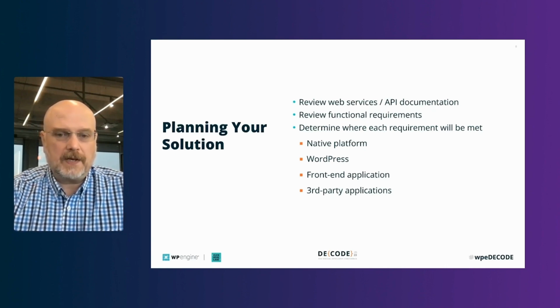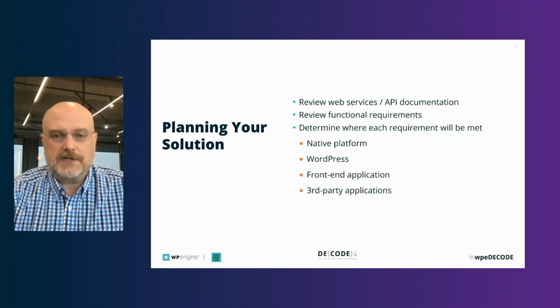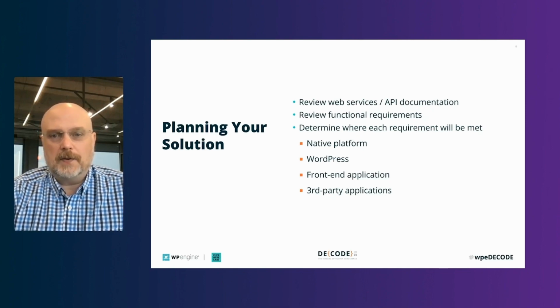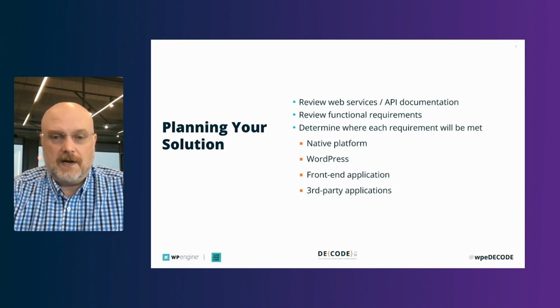So as part of that plan, you need to determine where each requirement will be met, right? Is it through the native BigCommerce? Is it through WordPress? Is it through the front-end application that you're building, or third-party apps? In this case, we had to make some decisions, and it's because the platform is so flexible. The main goal here was to speed up the site, to get, like we said before, the speed of static in the front end application. So we wanted to make sure that all of the components in the site that Google was going to see were in the headless front end application.